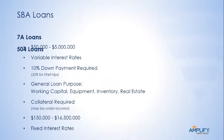Now a bank could choose to fix it the whole time too, but that's not that common. Usually their portion would be adjusting at least every 5 years, because most banks don't want a fixed rate for 25 years going out. But the SBA can do that because it's not their money. It's our money. But it benefits us all, we hope.